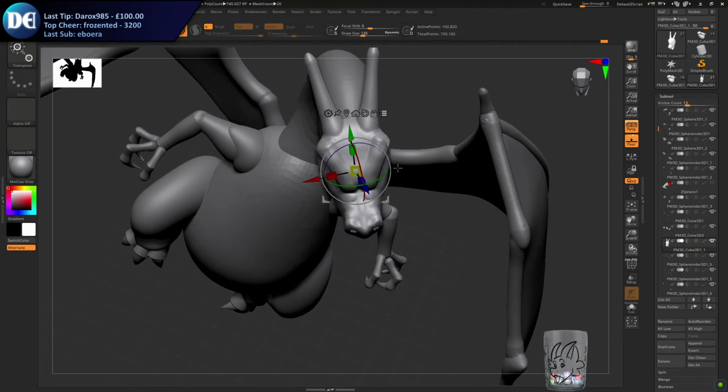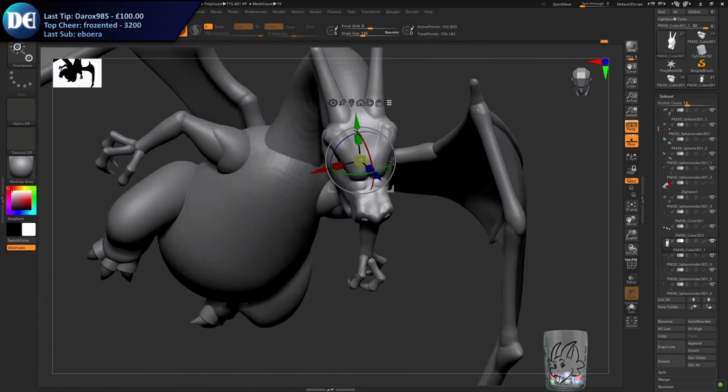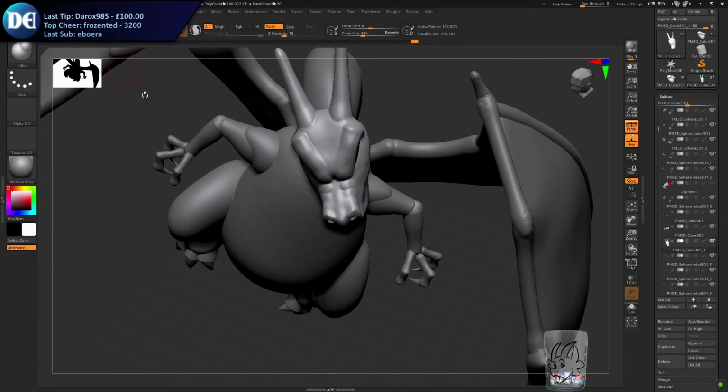Welcome, by the way, Toho. Oh no, Toho, you've been here for ages. I'm sorry, man. I saw you chat ages ago. I just, for some reason, thought you just popped in.